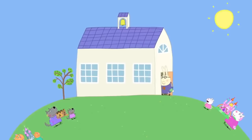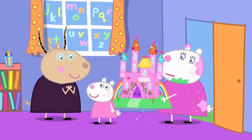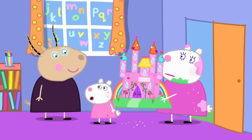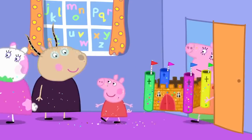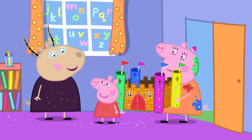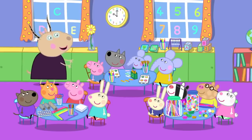Peppa and her friends have brought their castles back to playgroup. Wow, a fairy palace. That must have been a bit tricky for you to make, Suzy. No, it was easy. My castle is made out of a cardboard box. It is a very fine castle. Begin your masks, children.